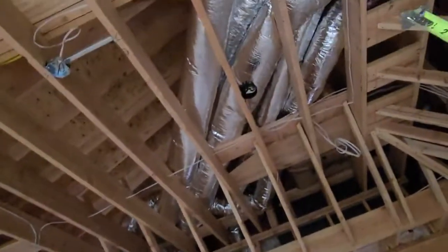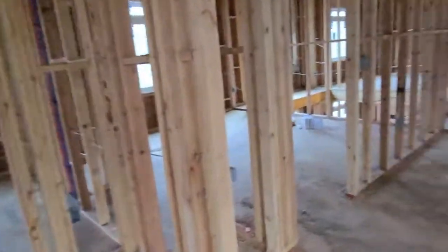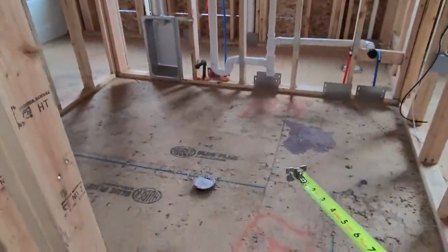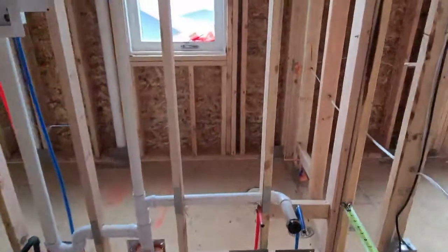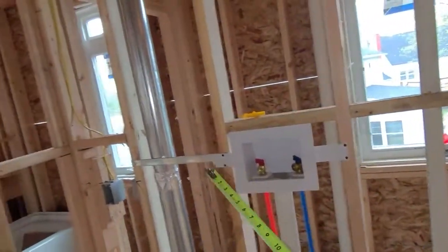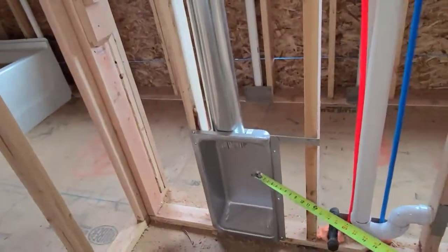Smoke detectors. Up there is a black one. Here's our laundry. In the laundry, I like to always install a drain, laundry sink, vented out. And here is a dryer. Clean.